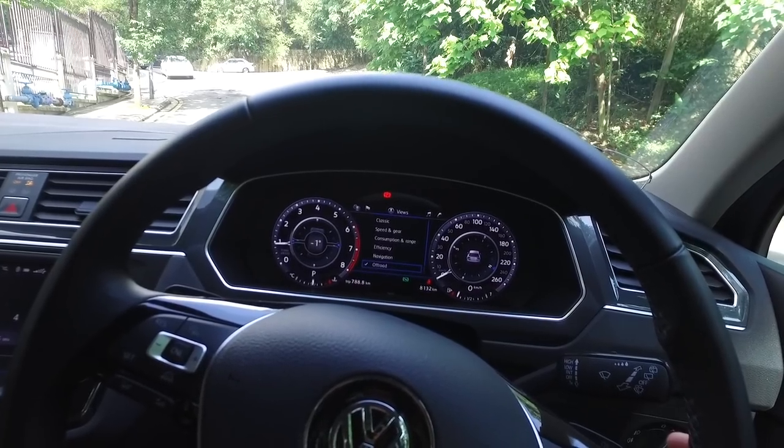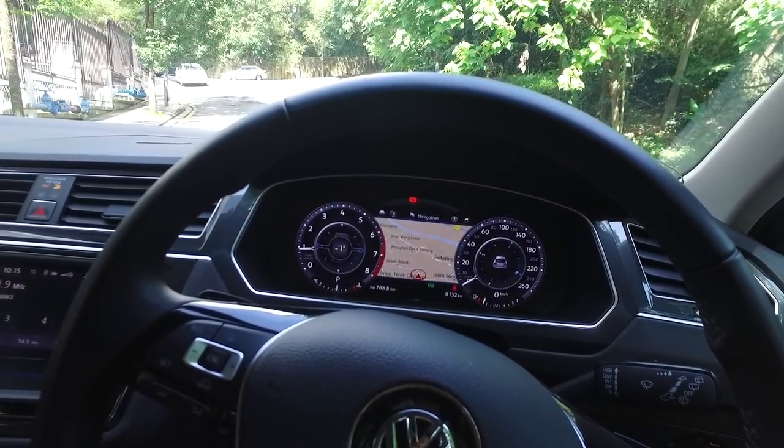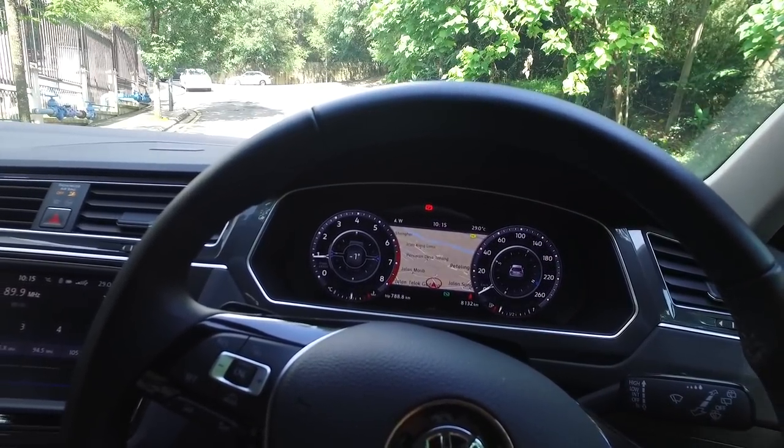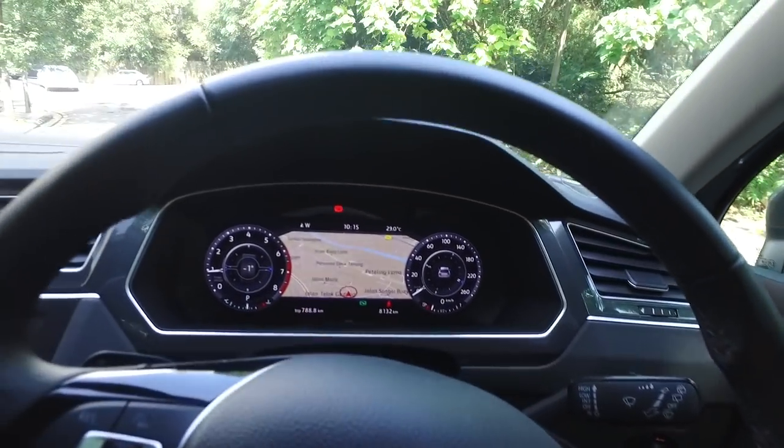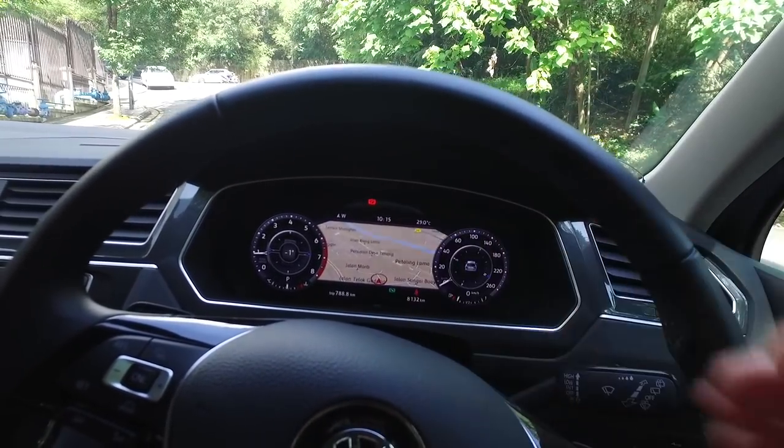Anyway. Okay, so we're done with this. Oh yeah, not yet. Under navigation, you see here that it does it by itself already. So yeah, that's how it is.